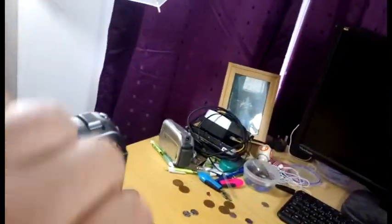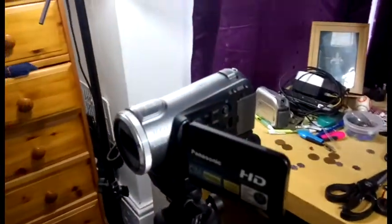It's a Panasonic one. It's all of those things there, which I don't know what any of them mean. I don't know much about technology, but what I do know is that shouldn't do that. Look, it's literally floppy. That shouldn't do that. We have a proper tripod here.